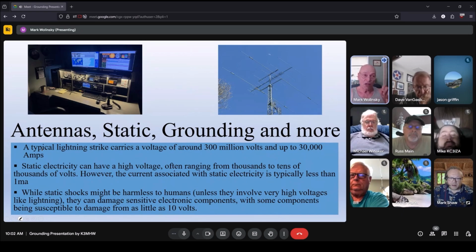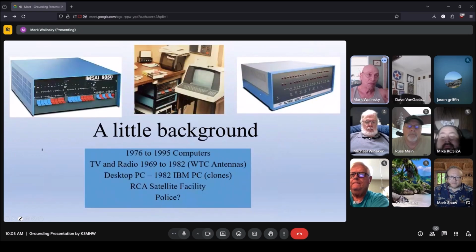And static shocks are pretty much harmless for humans, not including lightning. We're going to make lightning a separate subject, of course, but they could still damage electronic components. And some of the components could be susceptible to just 10 volts. And I'll explain that in a minute.